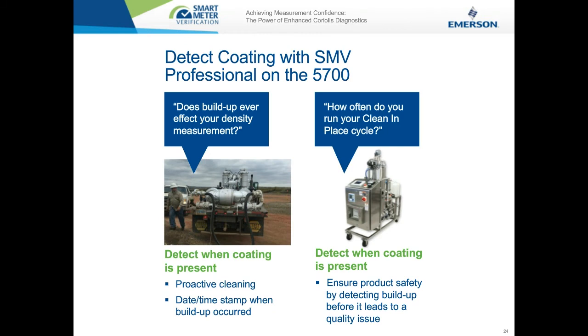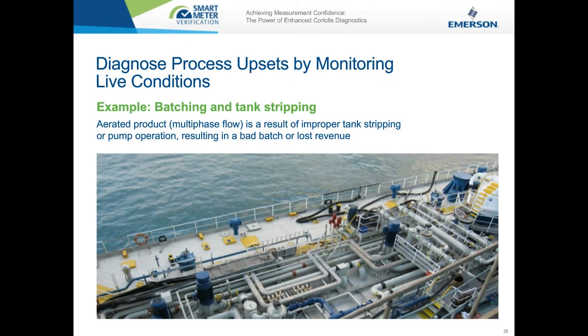Because Coriolis meters directly measure mass flow, they're very well known for their performance under mild multi-phase flow conditions, like entrained air or wet gas. But when unexpected and severe multi-phase flow conditions are present, especially in batching operations, where a pump may have been improperly started or maybe some valves were opened in the wrong order, measurement errors can lead to quality or even custody transfer challenges. So a live multi-phase flow diagnostic can empower us to avoid and even correct for some of these occasional operational oversights.